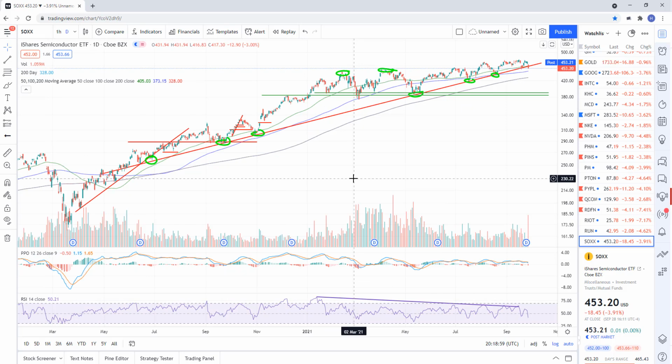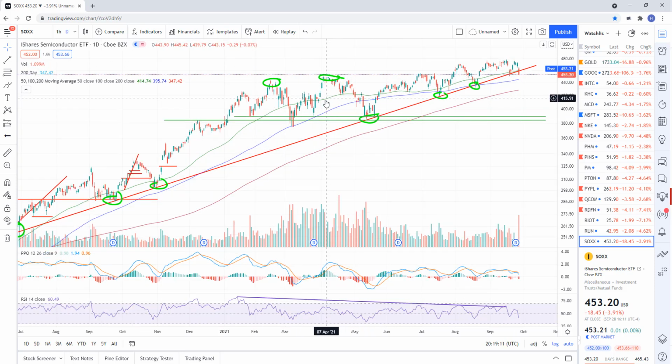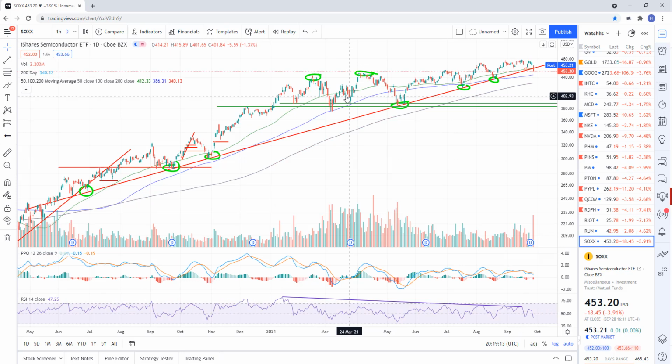All right, so there's 6. There's been 6 reactions where we've held that trend line, but we started to build negative divergence. That really started to build right back in here, so I've got it circled. This was a divergent high. This was a divergent high. This is what I talk about when it's about picking up nickels in front of a steamroller.